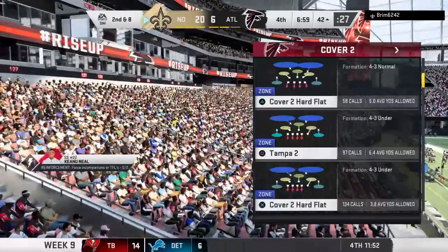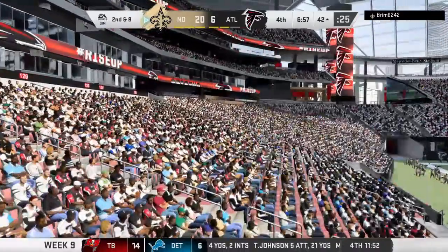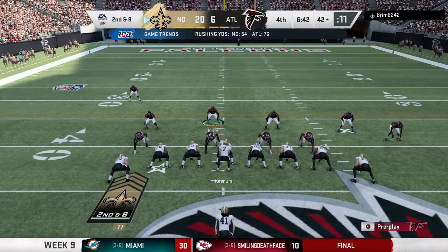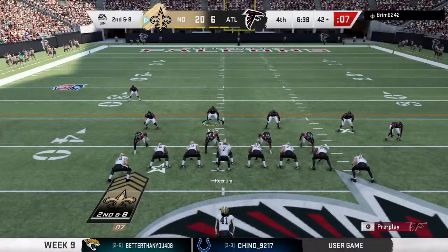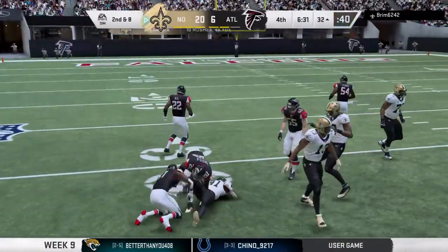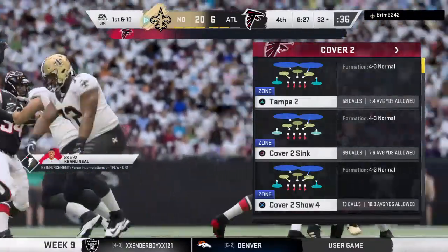Yeah, think about all the practices we've watched where they have that tempo period to go over things just like this, where they describe the scenario, tell you what they're looking for, and make sure that they're still attacking, yet at the same time not going so fast as to leave too much time on the clock. A 10th carry for Kamara. And he gets it down to the 32. 9 yards to pick up there, and it's a first down.